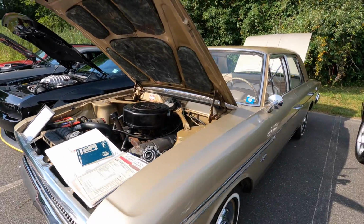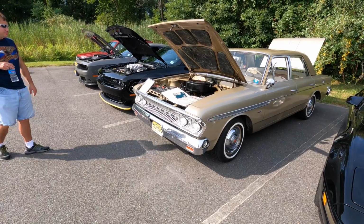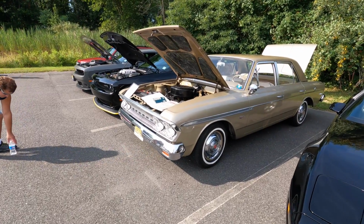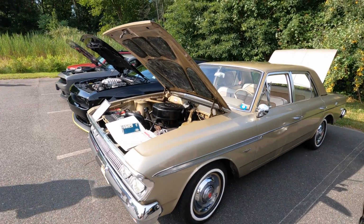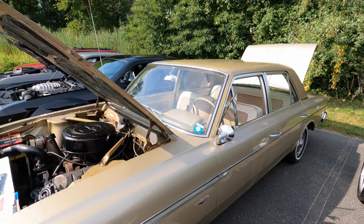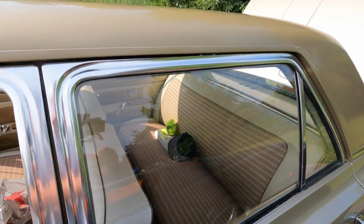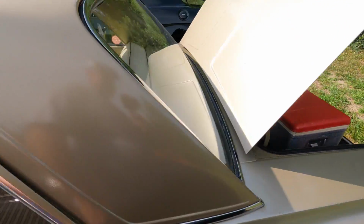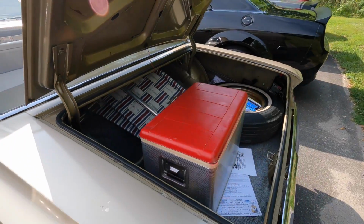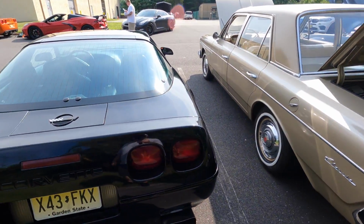1963 or 63 Rambler. This is actually used in a couple of movies. Yeah, I've seen this car before. It was featured on one of my videos at the Silver Diner, and the whole back lays down as a bed. I think it's the front seats can lay down, and you can actually convert it into a bed. And like the gentleman said, this was featured in a couple movie sets over the years. So it's a pretty cool car. Got a lot of history to it. Another C4.